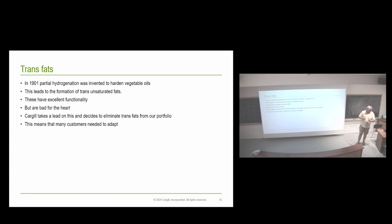So hydrogenation was a process that was invented back in 1901 to harden vegetable oil. So the idea is, if you take olive oil or sunflower oil, it's all liquid. You can't make margarine or anything from it. You need to make a hard fat. So you react it with hydrogen, and you get trans unsaturated fats instead of the cis unsaturated fats, and these are solid. And so you can do things with them. You can make nice things with them.